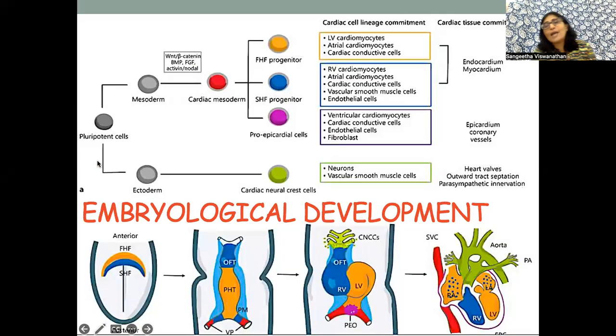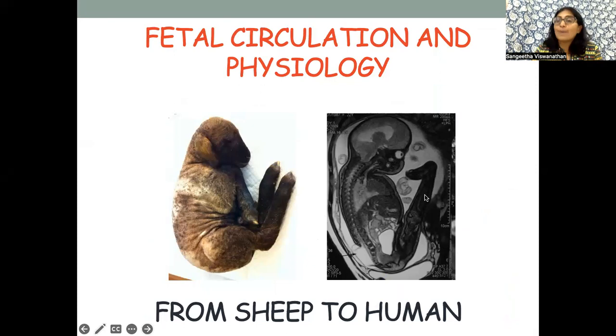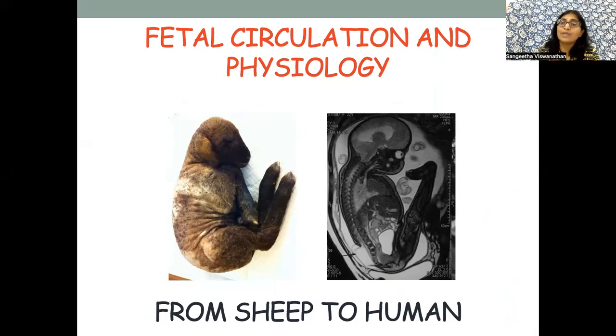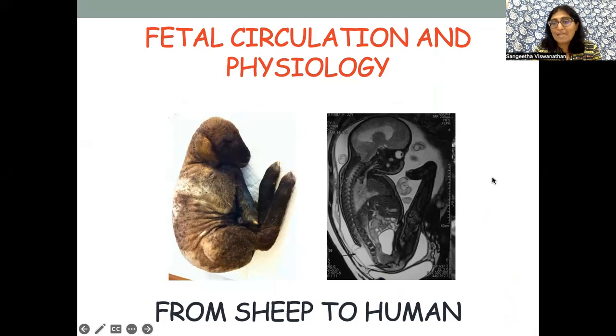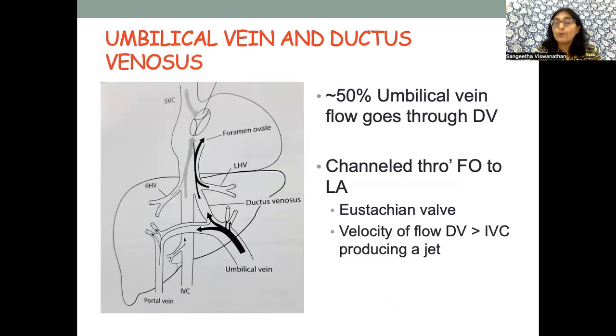So now that we have a broad idea of the embryology of the heart, let's move on to fetal circulation and physiology. Now, this image illustrates our journey from studying fetal hearts in sheep to now studying human fetuses by means of cardiac MRI. Our initial knowledge of fetal circulation was derived from the lamb fetus, and several lambs had to undergo experiments in order for us to learn about fetal circulation, sadly. However, nowadays, we are able to use cardiac MRI to determine many aspects of fetal circulation, and that's really a great step forward, particularly for the poor lamb.